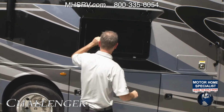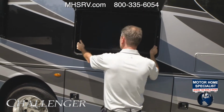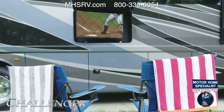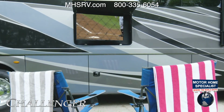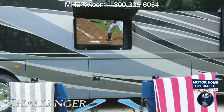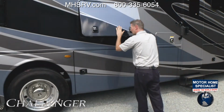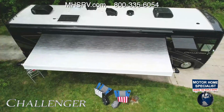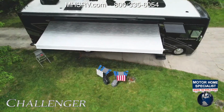How about this? Little exterior TV, right? We talked about the entertainment inside. You have entertainment outside. Yep, you got a sound bar. Swivel this wherever you want. It's protected from the elements, and if you need more protection, take a look at the size of this awning. 20-foot awning. That is massive. How do you put it out?